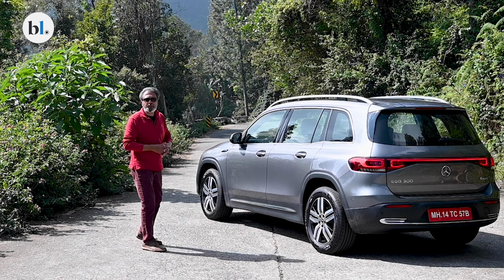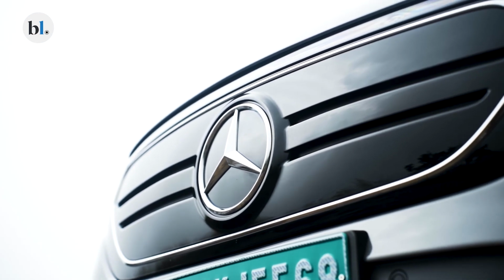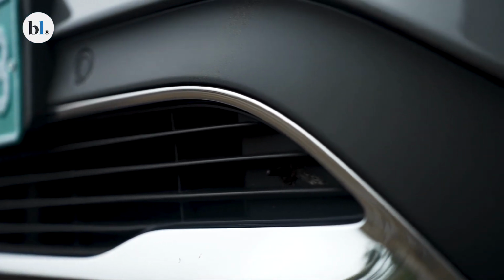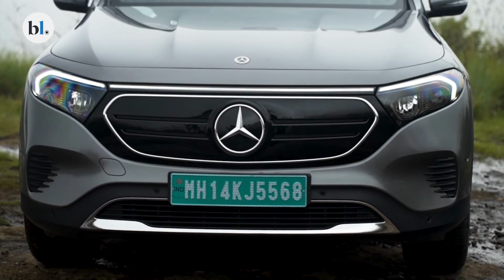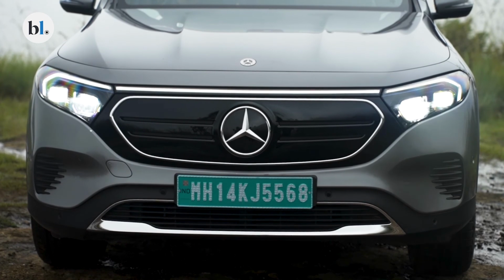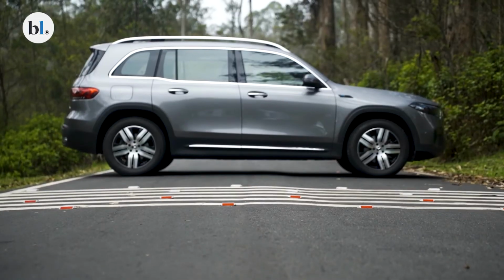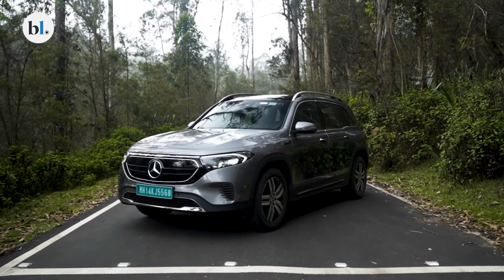So the EQB is from the EQ family, Mercedes's electric portfolio. So obviously it has a lot of that design language that we are familiar with. The front solid grille, of course there is no breathing required since there is no engine, and the connected headlamps and the connected tail lamps delivering that same family lineage that we have come to see from the EQ family. Also it helps the EQB, since from a side profile it might seem like a fairly narrow and long three-row SUV. When you look at it from the front and from the rear, thanks to the lighting elements, it does deliver a wider stance.